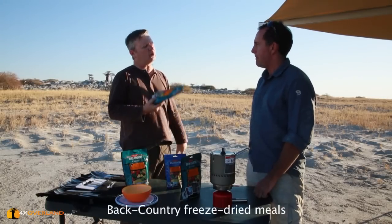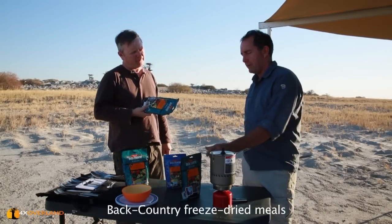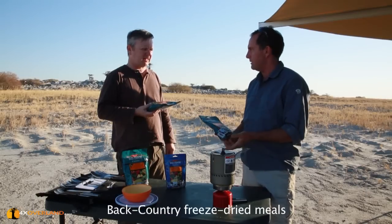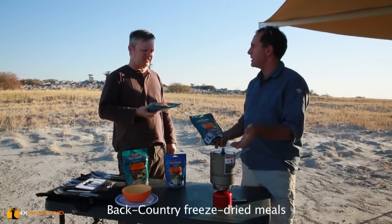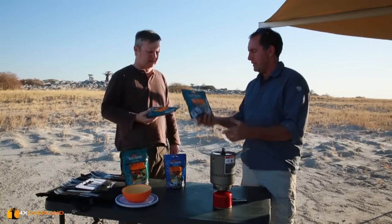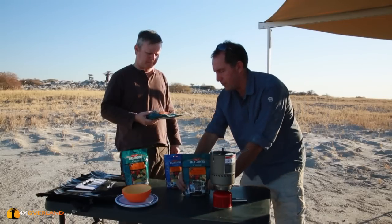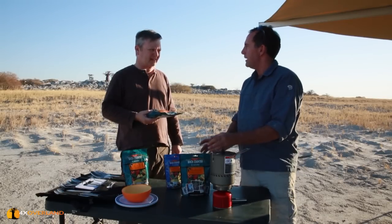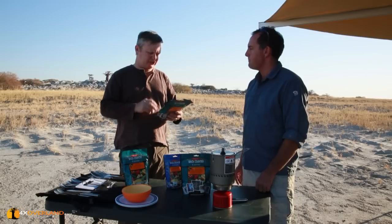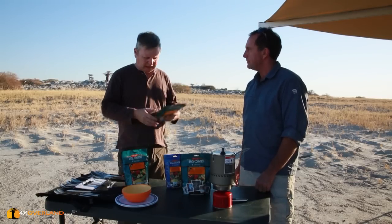Now, I've experienced them before. What did you think? Well, the first time I've tasted this particular brand, I was very impressed. It's light, it's quick. Literally, you boil up some water. For this particular one, 440 milliliters. Pour it into this bag, which stands very nicely when you pour it in. Rip the top off, and I served it up. It was actually very, very tasty. And on average, it's 10 minutes.